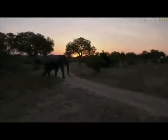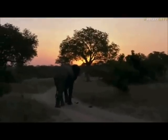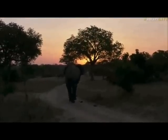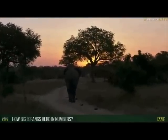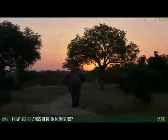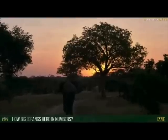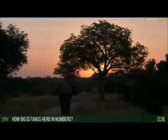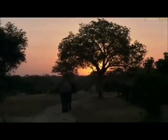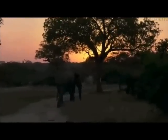So Izzy, you're wondering how big Fang's herd is in numbers. Well, earlier I was trying to count them, and I was busy doing it when Fang unfortunately started to show that she wasn't well. So I didn't get the whole way, but I think there should be just over 30 of them in that herd. So next time we see the whole herd out in the open, we'll have to count them for you to make 100% sure, but somewhere around there.